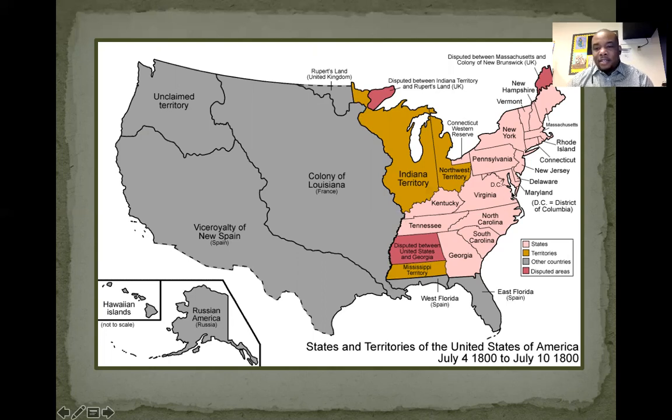Mississippi River, east of the Mississippi. This was the United States of America back then, not Florida, but this whole part where you see all the colors, United States. Okay, this gray right here, the colony of Louisiana was owned by the French. So this whole big middle part right here, owned by the French. Okay, and that's what the United States wanted to expand west to eventually go all the way out to the West Coast, right? This is what we were looking at, this part.